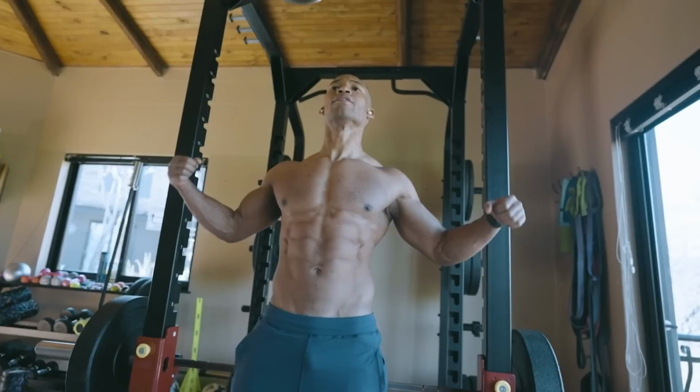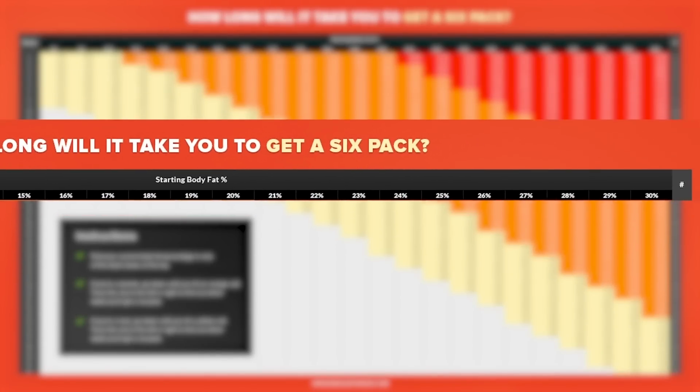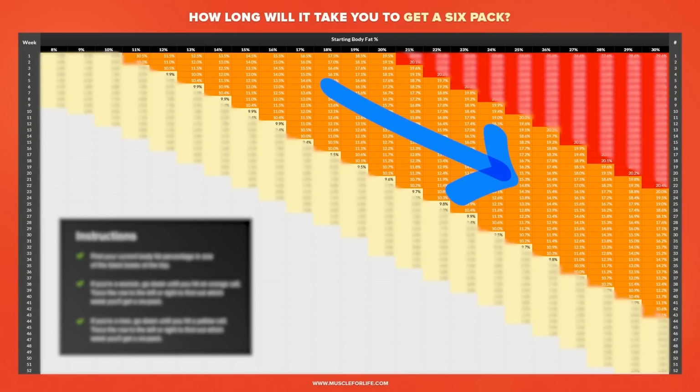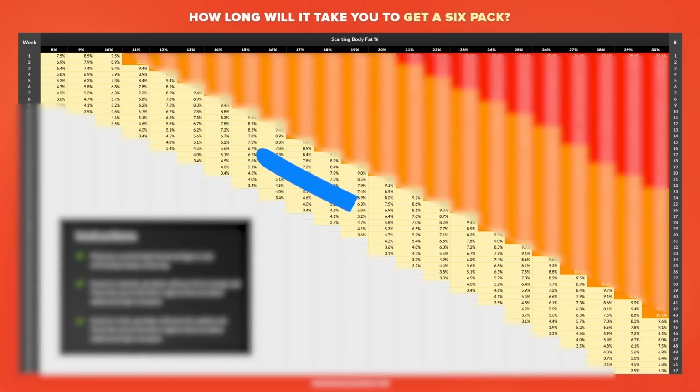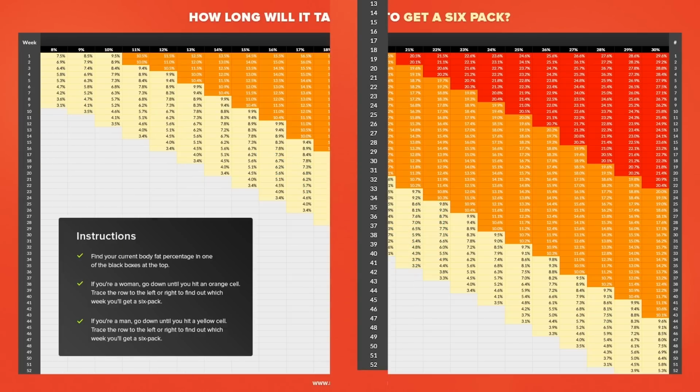Here's how to use it. Locate the column on the vertical division at the top with your current body fat percentage. If you're a woman, follow the column down until you hit an orange cell, and if you're a man, follow it down until you hit the yellow cell. Trace that row, the horizontal division, to the left-hand margin and look at its number and approximately how many weeks it will take to get your six-pack abs.